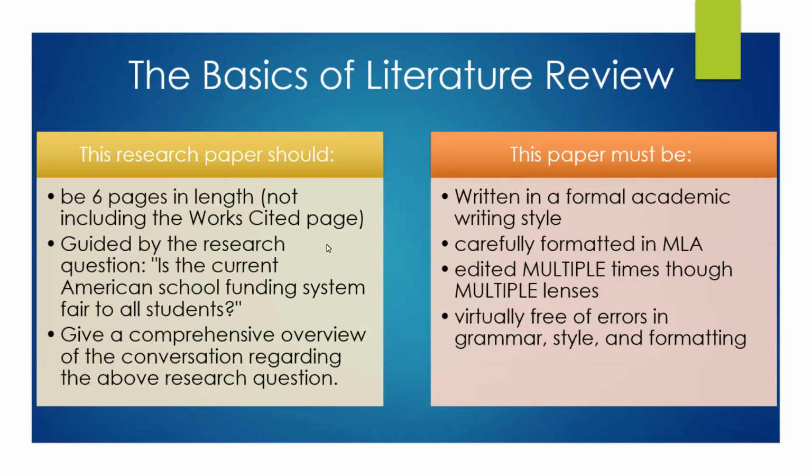And then this whole literature review should answer the question for you. It should give you an idea of the conversation surrounding the idea of whether our current American school funding system is fair for all students. So this literature review should not answer that question from the student's point of view. So a literature review is just where the student is asked to take sources of different opinions on a given topic and compare and contrast those sources in an academic way. So the student's opinion should not be evident in the literature review.